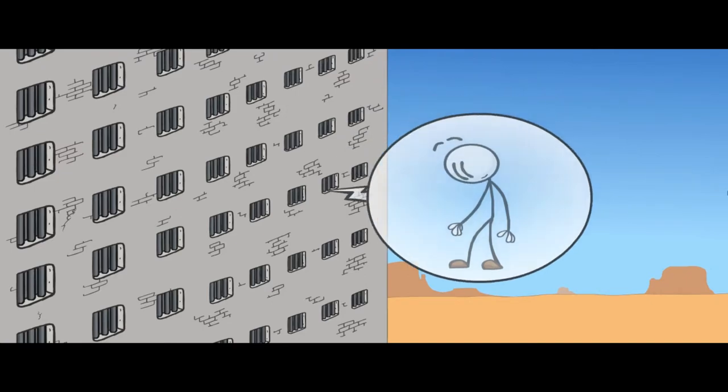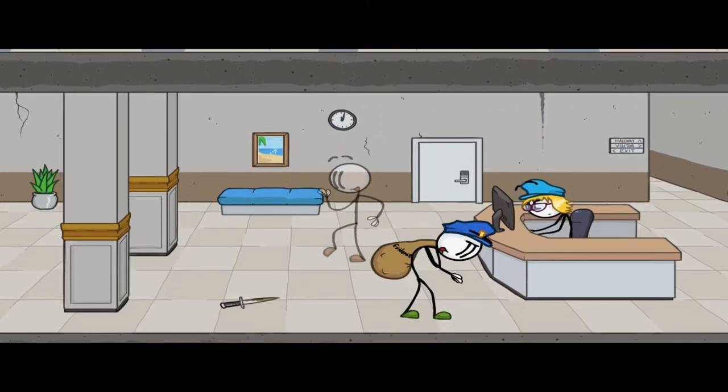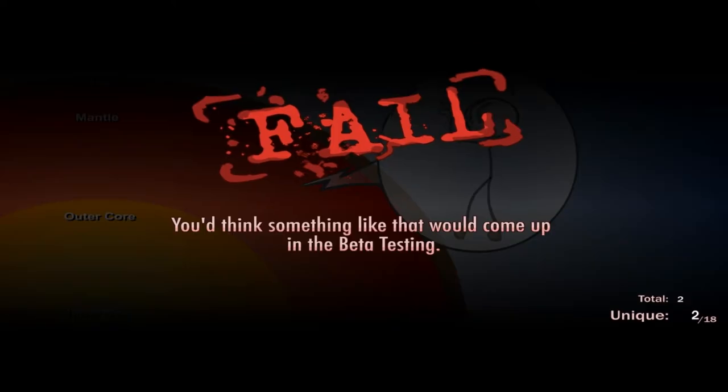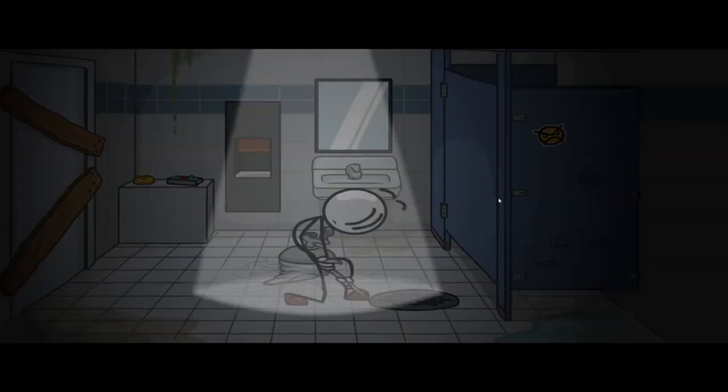Oh no. Oh no! Oh no! We don't just walk through walls, we also fall through the floor and the ground. Oh, that's bad. Okay, we gotta try the crowbar.